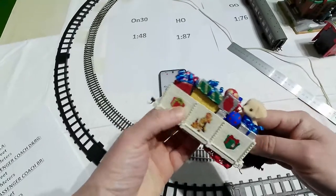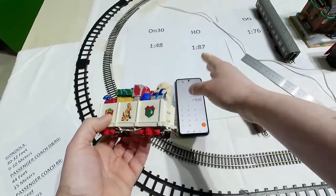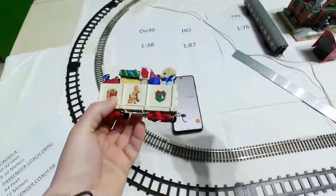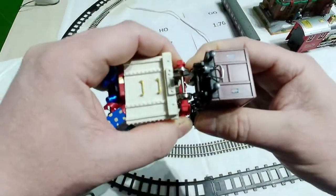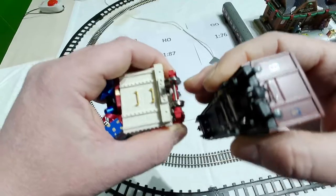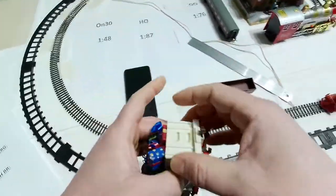But the dimension, obviously, is not two of these making one of these, because there is a difference in scale, 60% smaller scale for this in comparison to this. And this one too has the same dimension for the wheels, 16.5 millimeters of distance between those two points, the same wheels and the same rotating system.